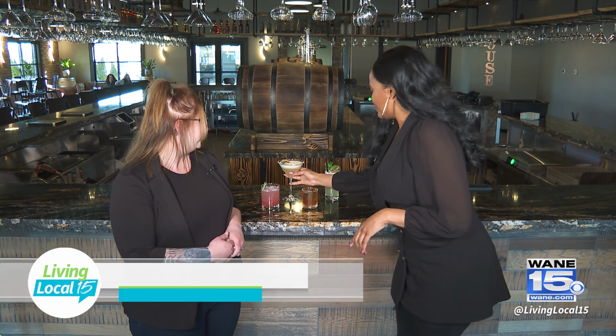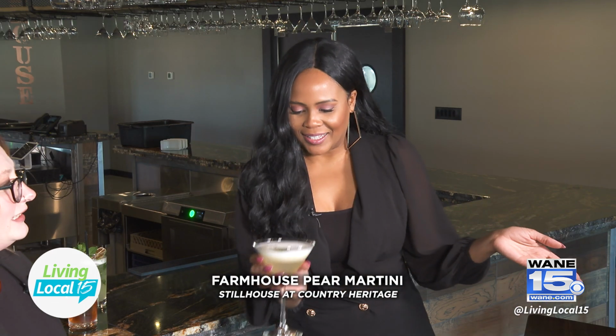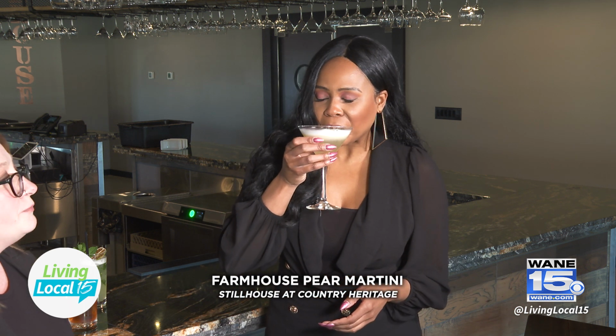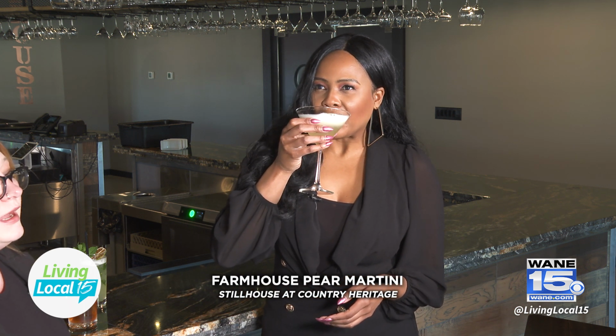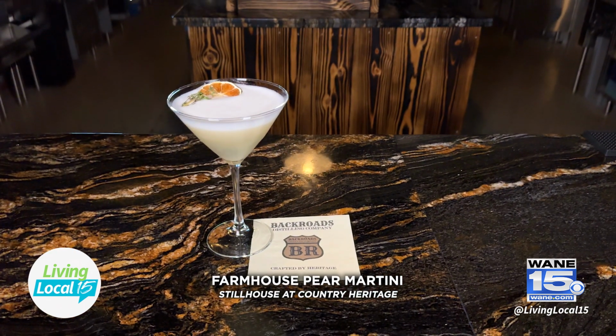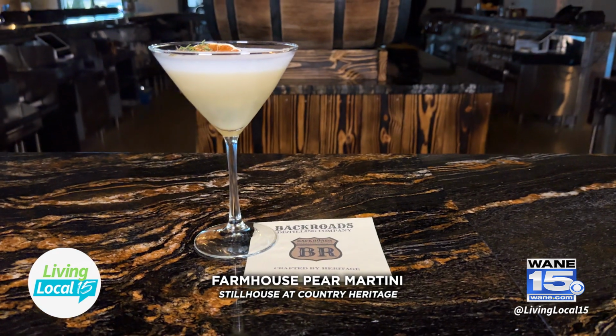Let's go to this beautiful martini with the beautiful froth. Yes, our farmhouse pear martini. It is made with our County Line vodka. That's made from corn that's grown by our owners on their property. That has pear nectar, it has simple syrup and egg white. It gives it a nice texture and it gives it that nice foam on top as well.